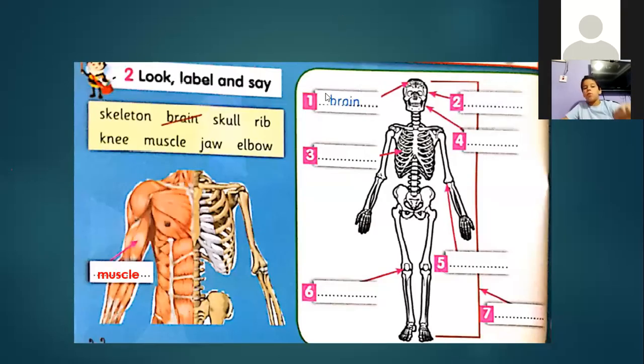Save organization. Okay. In this part, we know the names of these parts in your skeleton. Brain is inside. But what is number two? Number two is a skull. The bones around your brain, the bones in your head, are called the skull. Number three, ribs. Ribs is the name of the bones in your chest, around your heart and lungs. And then we come to jaw. Jaw is the bone in your mouth.